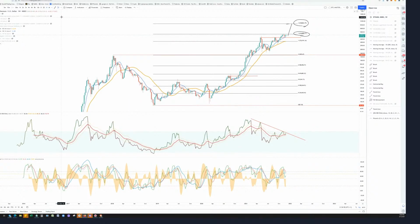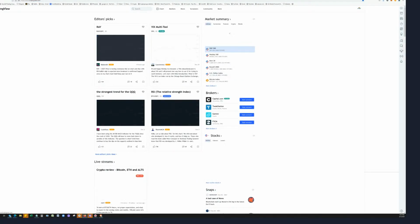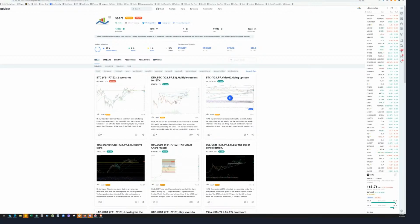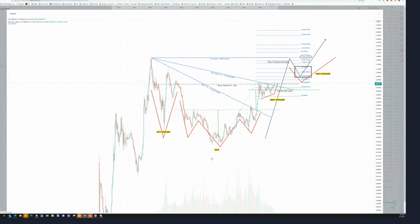So Ethereum, I did a post on my profile, and you can have a look at my thoughts on Ethereum. Actually, look under my profile. Let's have a quick look if there's a good chart there. I do believe I did a good chart. That's the chart there. Here it is. So that's looking at Ethereum against Bitcoin. We've done the inverted head and shoulders at the bottom. So we had a bottom reversal structure. Then we hit the target and we completed the right shoulder. That's what it's looking like.